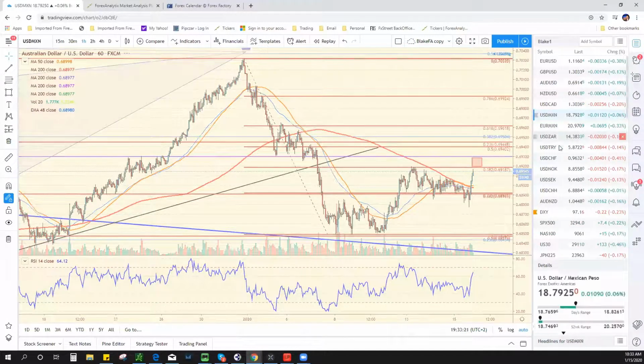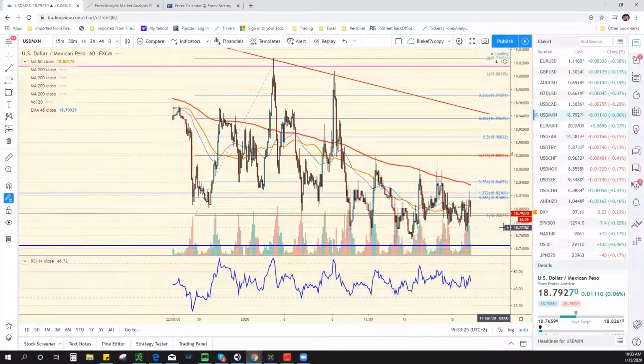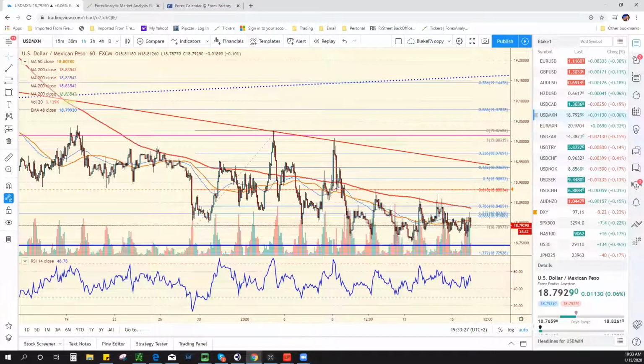Still waiting on the dollar Mex. So this thing's surprisingly holding up well. Hold on really quick.